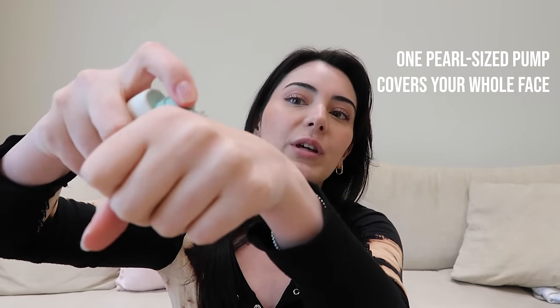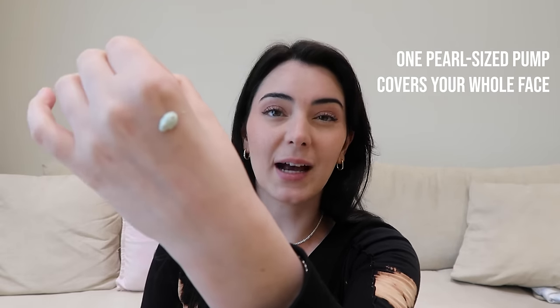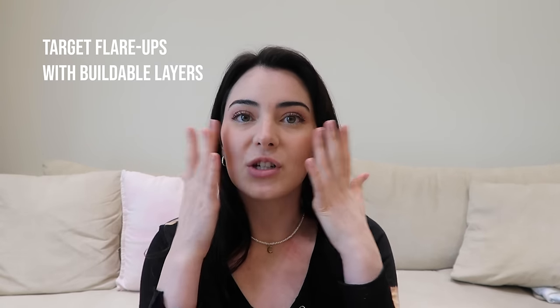One of the most important things when you're applying this product is not to overdo it. A little goes a long way. Just one pump will give you basically the perfect amount to cover your entire face. It's about a pearl size there. And in the event you feel like you need more, what's great is that the product is buildable. So I recommend starting with this much, seeing where that gets you. If you still feel like there's a couple of areas that you want to top up with more product, you can do that. Sometimes across my cheeks, where obviously I'm redder, I'll do a second layer. But today I only have one layer on.